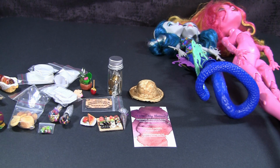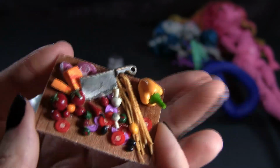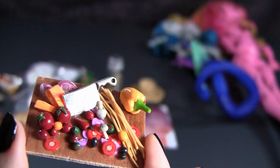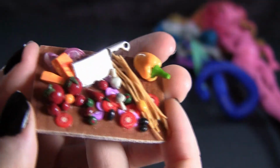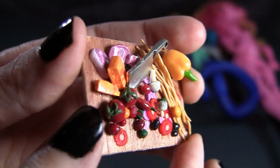And then finally we have... I bought one of her pieces, because I was looking at them, and her work's really inspiring. So I bought this little board of chopped up veggies and stuff with one of the little knives in it. I bought this specifically because looking at someone else's work, especially up close, I can kind of see how they did each piece, and I want to try and emulate a few things from it. So thank you so much, Viv, or Vivian. I am definitely going to be learning from your work, because that's super cool.